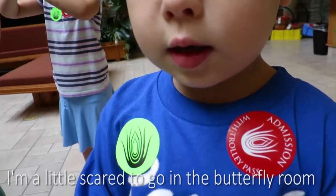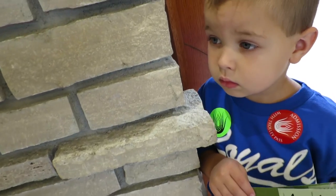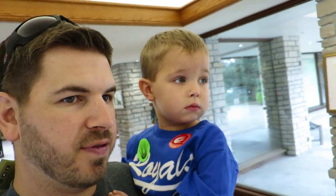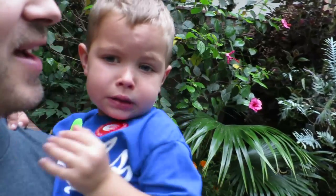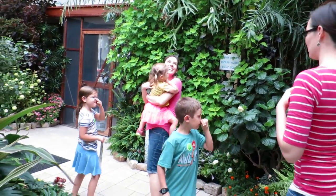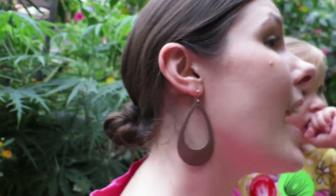It's right here. I'm a little scared to go in the butterfly room. What are you scared of? Yeah. You feeling scared? Butterflies can be scary. Do you see any butterflies? They flew right by us. Super close flybys. Laura, do you see the butterflies? You're just a little scared. They're so pretty though. Look at them.